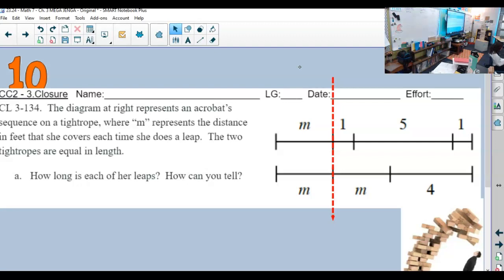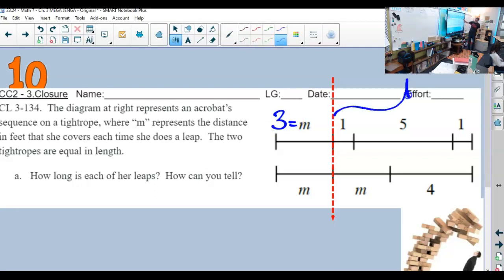Now remember, you're going to be able to tell me how, right? So, Thomas, what'd you guys get? 3. And how did you get 3? If you look at M and 1 fits in the end 3 times. What? So you can't just trust what things look like. While that might be true, we can't trust that.